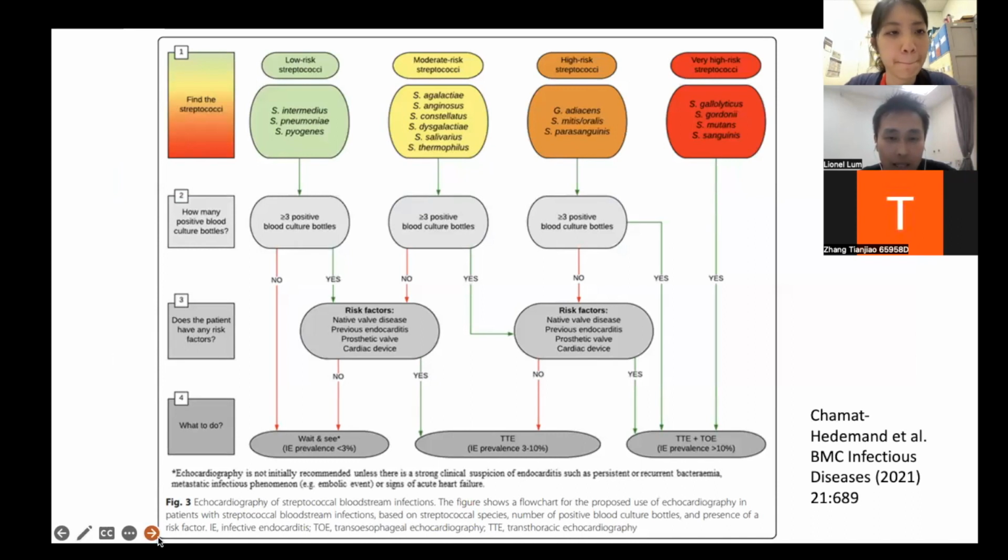So you can see that not all Streptococcus behave the same way in their propensity for endocarditis. If you look at the green part, the low-risk streptococcus, you have Strep pneumoniae and Strep pyogenes. Generally, those don't really cause IE. The risk or prevalence of IE is really less than 3%, unless you have patients with multiple positive blood culture results yielding that same strep, and the patient has risk factors: native valve disease, previous endocarditis, prosthetic valve or cardiac device. Then in those cases, we would pursue the diagnosis of possible endocarditis.